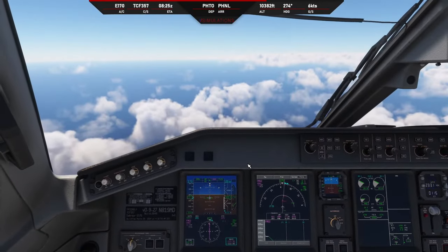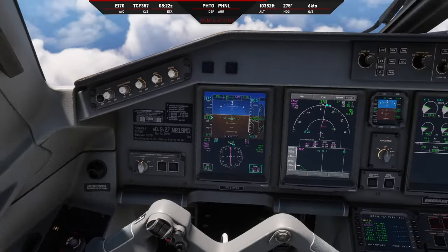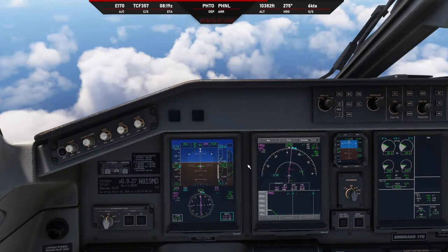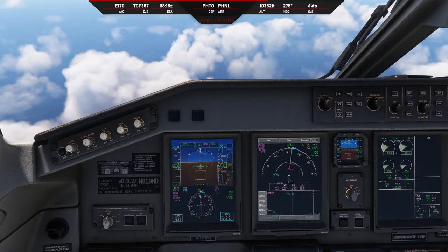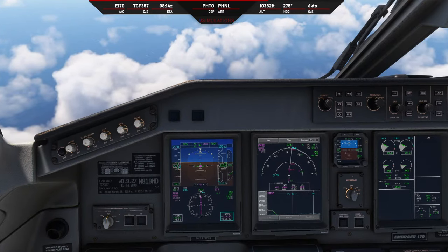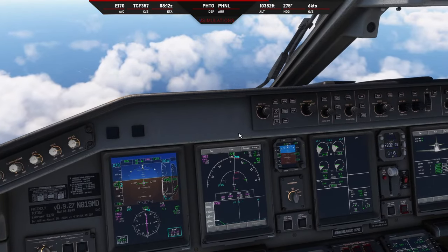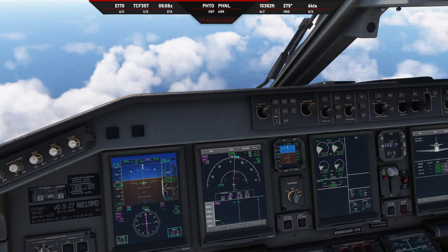Alright, so what I'm trying to mental math here is if at Alana, let's just make it easy. Alana's at 3,000. We're at 10,000, or we will be. So that's 7,000 feet to lose. 7 times 3 is 21 miles. 21 miles from Alana, if we start down at 3 degrees, we should cross it right at 3,000. Let's put it to the test. So we will also slow to 250 knots once we level here at 10,000.